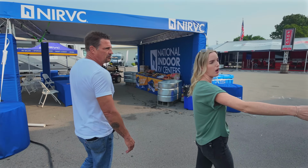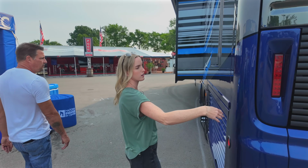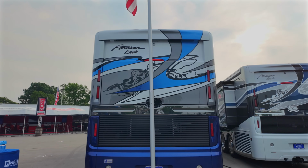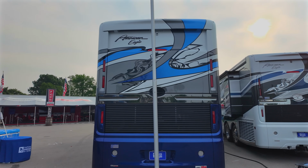And this also has a power lift on the engine cover here, which is kind of a cool feature too. And they put a bunch of LED lights in the back because it was actually something Kris did himself on our last coach. So they added that.